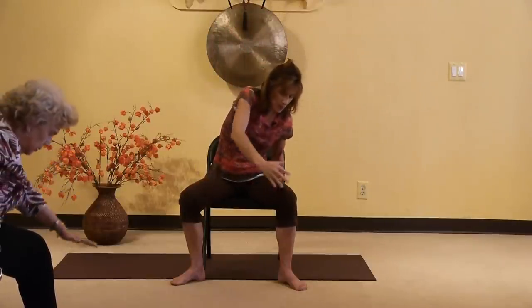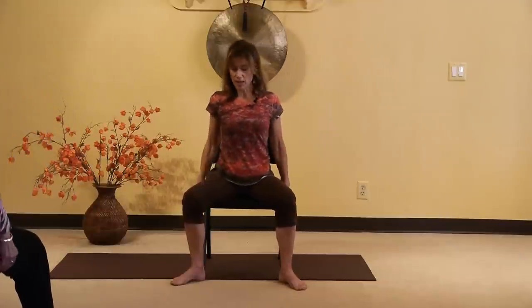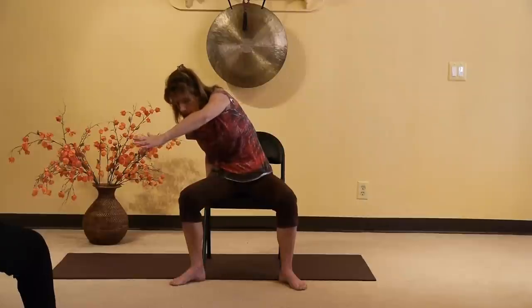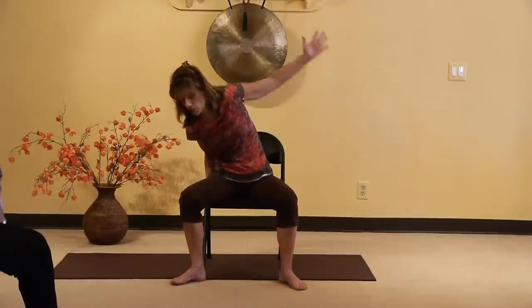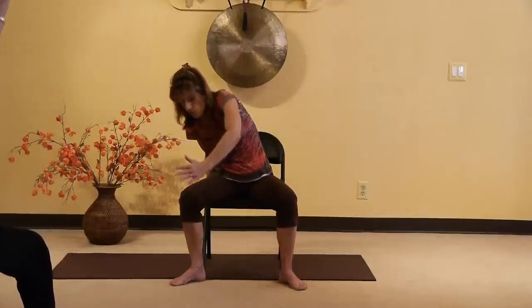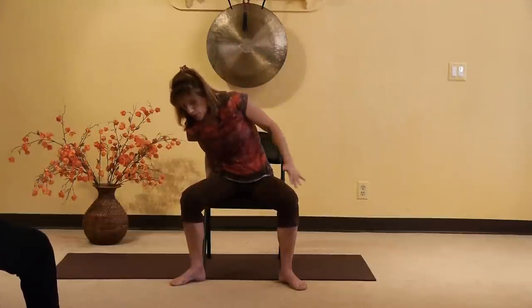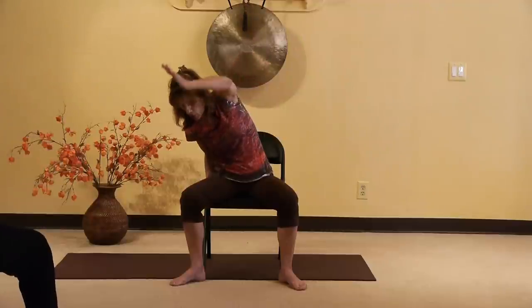Good. And then we'll come back up, and then it'll be the left hand down. The right arm reaches across to get that stretch. You know exactly what that stretch feels like now. And then you massage into it with the circle. Right, so any movement like this creates circulation, and that's what we want to do. We want to loosen up that fascia. We want to lubricate it.